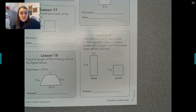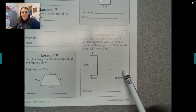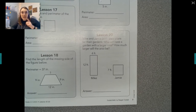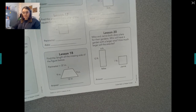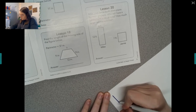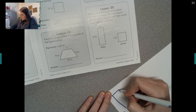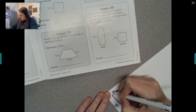I want you to pause the video right here and solve it. First of all, you need to find which one has a larger area and then tell me how much larger in feet that area will be. So pause the video and figure that out. When you're done, unpause the video and I'll show you how to solve it. Okay, you should have paused the video. I hope that you did.